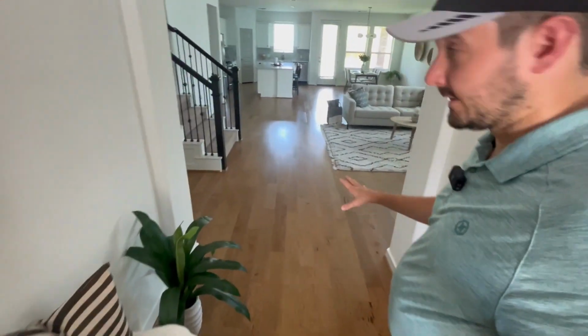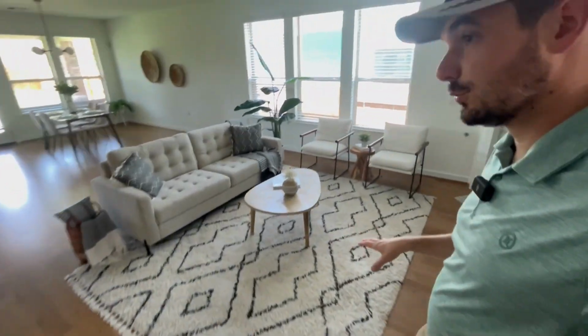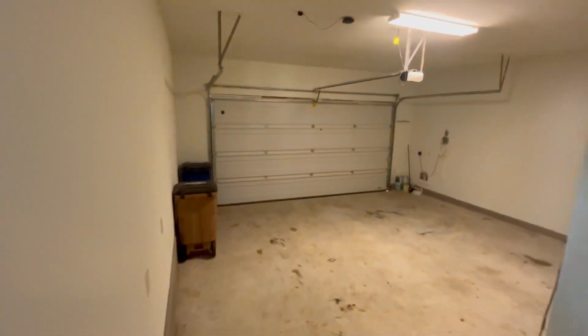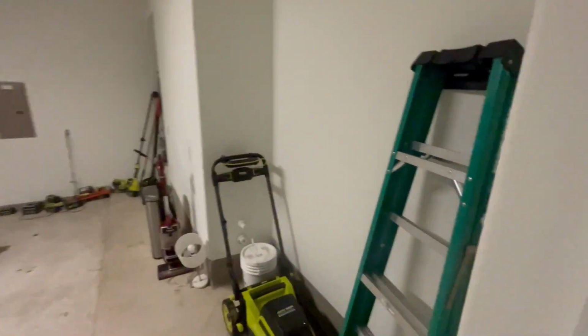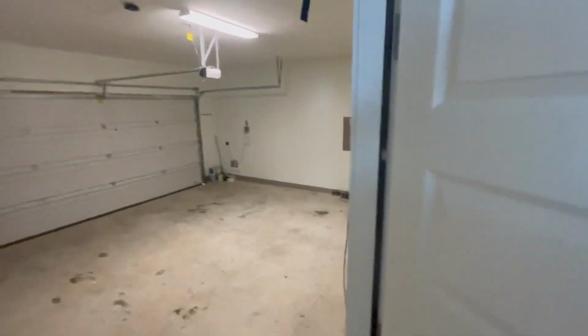Now the flooring here is engineered hardwood, so that is nice to have hardwood flooring all throughout the first floor of the home. Now the bedrooms are carpeted though, so be aware of that. So you can see the front here. Here's the garage. Again, 2-car garage. And they do have a little nook here for some extra storage also. And then here we have more storage, again, under stair storage.